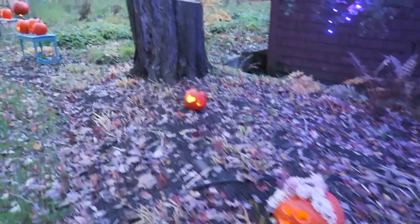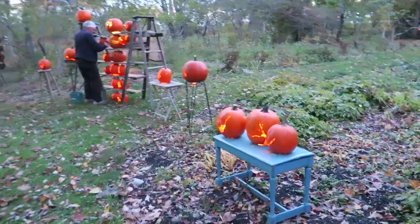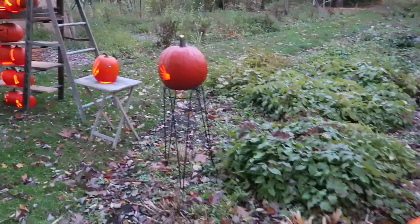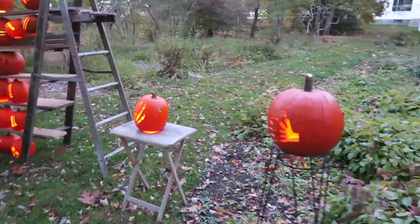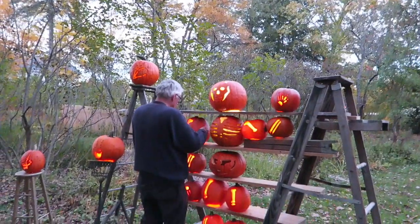In past years, it's been super dark. A new pumpkin and a skeleton pumpkin. It is a little darker out than the camera would have you believe. There's the skull and the ribcage. Wait a second, it's making a skeleton. Yeah. It's cool, huh? Oh, there's Frankenstein.